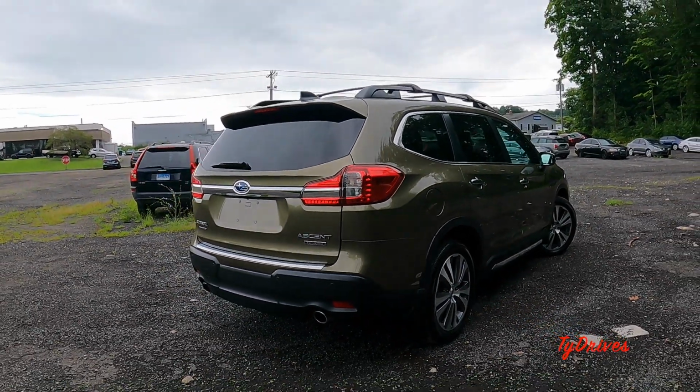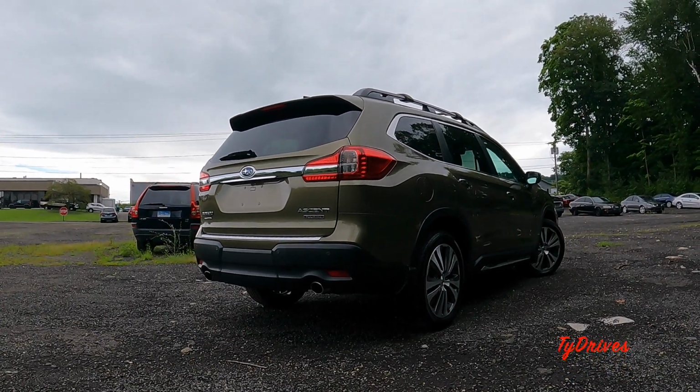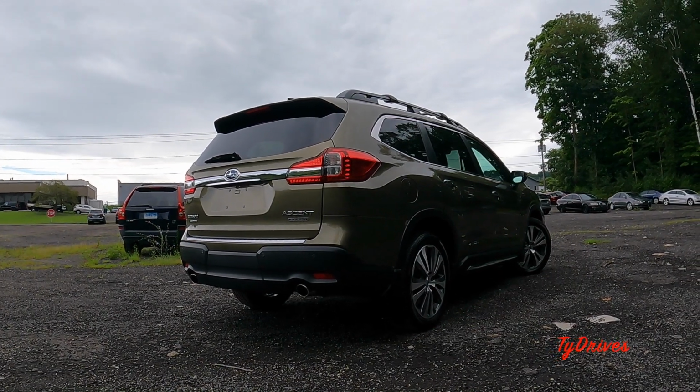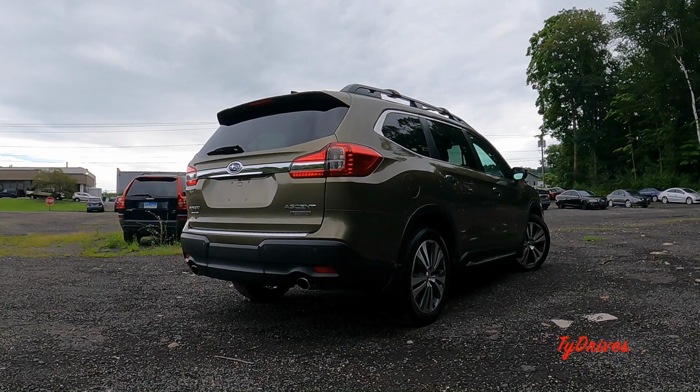So this car was a huge hit when it first came out, and I couldn't even get my hands on one to film it. But now that it's 2022, almost done with the 2022 model year for these vehicles, I've finally got my hands on one of these things. What do we think of the design of the exterior of this vehicle? Let me know in the comments.